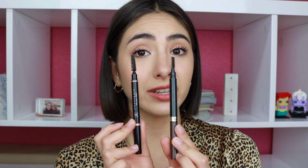What I have to say is that the formula is amazing. It's really pigmented. It's really easy to use. It's not overly waxy and it's not overly pigmented. Easy to control. They have a lot of shades, so there's something for everyone. It's really affordable, and I think I like it more than the Anastasia one because it's just so affordable and it's literally the same product.